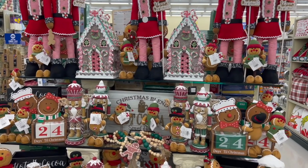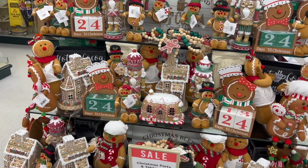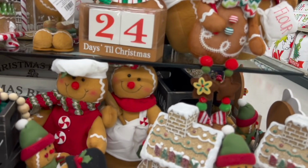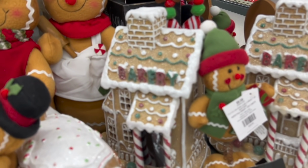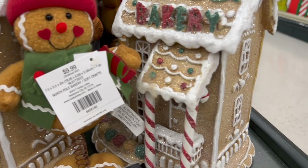Moving on back, this next theme is Christmas in the kitchen with all things gingerbread and gingerbread houses. I think this would be perfect for a coffee bar and also for placing these items on your counters in your kitchen. It would be so adorable.